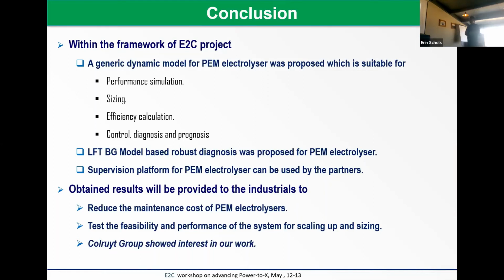Then within this project, a generic dynamic model for the electrolyzer has been proposed. This dynamic model is suitable for performance simulation, sizing of cores, efficiency calculation, control, diagnosis, and prognosis. It is a linear fractional transformation based on bond graph theory, and a diagnosis approach has been proposed for PEM electrolyzer diagnosis. The supervision platform can be used by the partners, of course, at any time, because it's a laboratory platform.